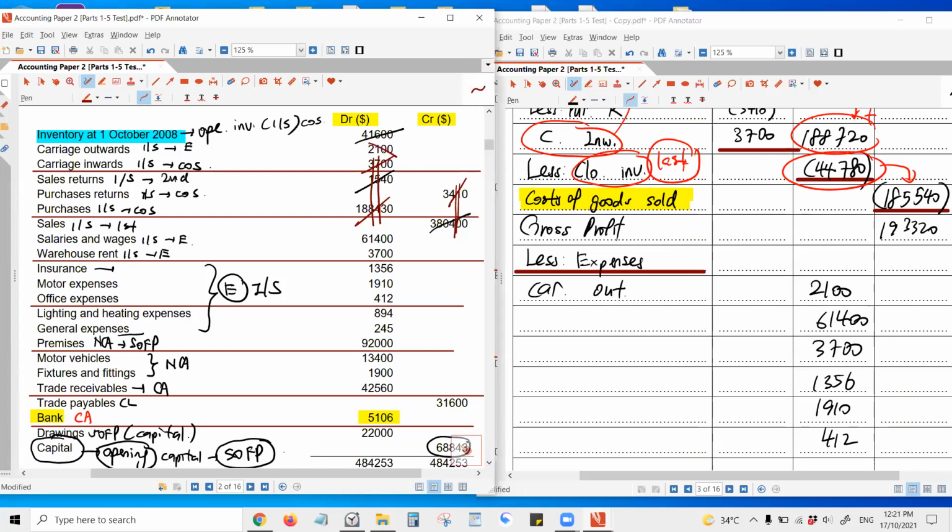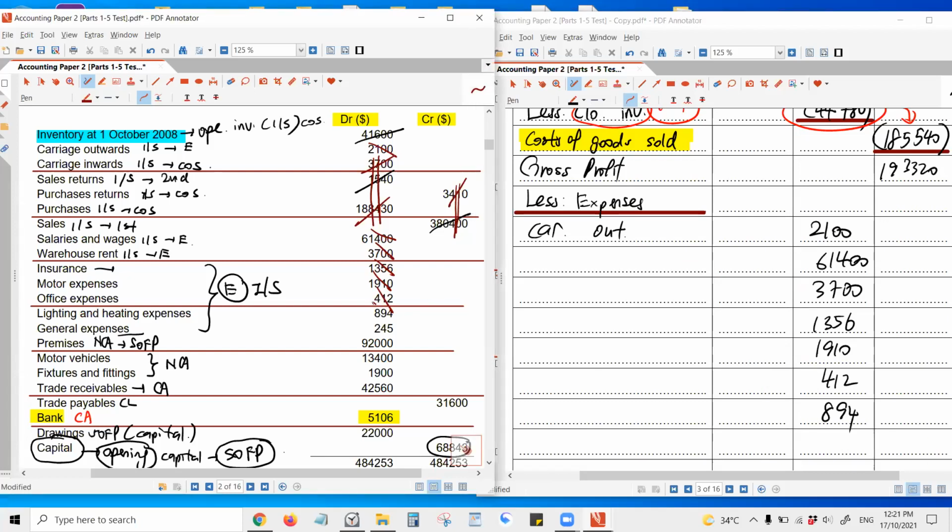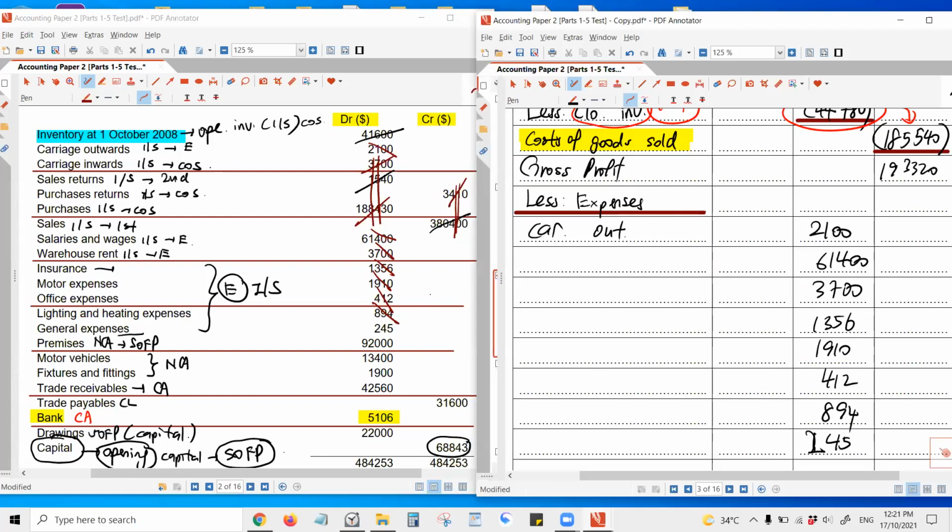Okay, make sure we pick up the correct number. Okay, so double check if I have taken all the expenses. Yes, I've taken all the expenses. Okay, you know what I was doing just now? I was observing the alphabet E that I wrote just now. If I don't see any alphabet E anymore, then that means I'm done. That's the benefit of classifying them in advance.